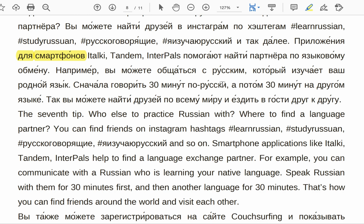Сначала говорит 30 минут. All right, so we have a trigger word, 30. How long? 30 минут. This is the plural genitive case again. А потом 30 минут. Same thing, на другом языке.